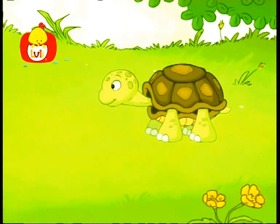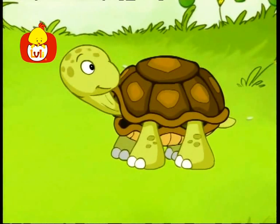I wonder which animal we'll meet today. Today we'll meet a turtle. Hello, turtle. Look at the shell the turtle has on its back. The shell is the turtle's house.